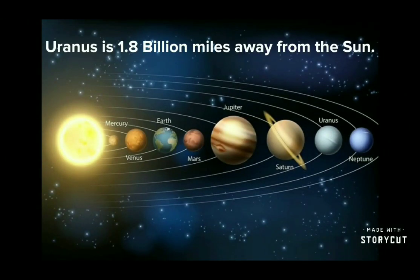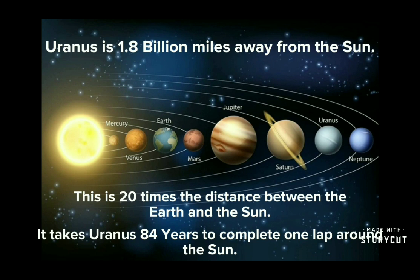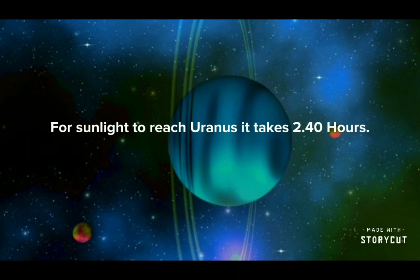Uranus is 1.8 billion miles away from the Sun. This is 20 times the distance between the Earth and the Sun. It takes Uranus 84 years to complete one lap around the Sun. For sunlight to reach Uranus, it takes 2.4 hours.